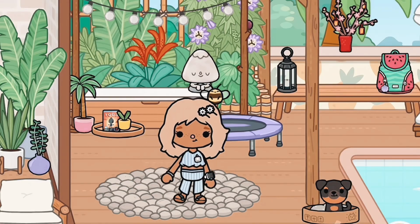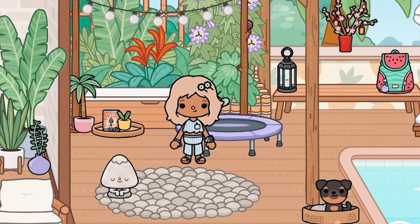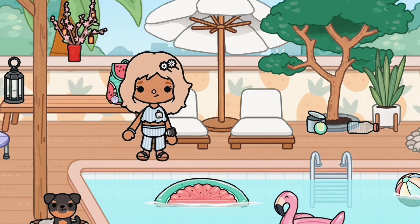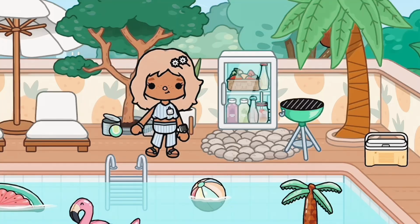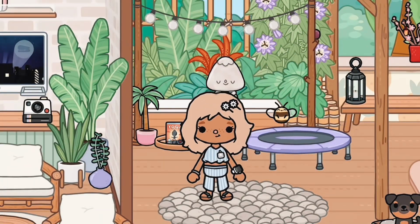Over here we have this little hangout area where there's a trampoline and there are some yoga stuff and workout stuff in here. And then over here we have a little lounge area by the pool. And lastly we have a little food area over here. But yeah, that is my completed house tour and house build.